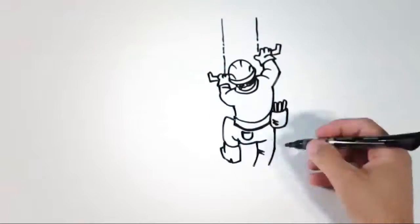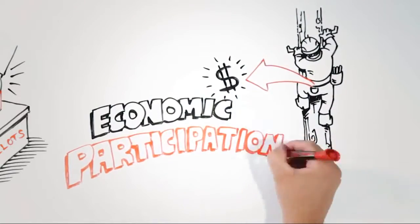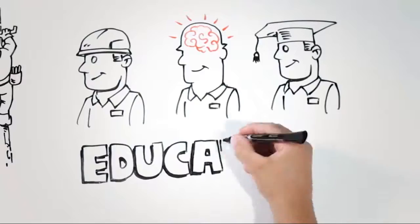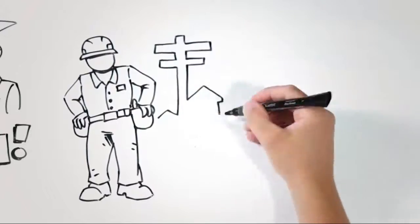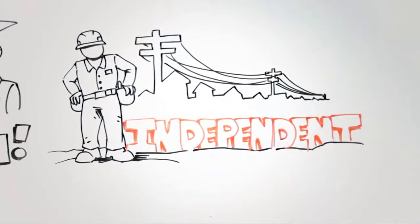Everyone pays a little money to become a member. An owner. We call that principle participating economically. Cooperatives believe and invest in education, training, and information. That makes them smart and sets them apart. Cooperatives stand on their own two legs. Decisions are made locally for local people. We call that principle autonomy and independence.